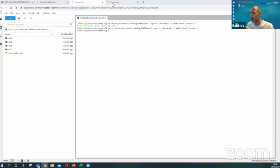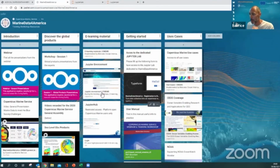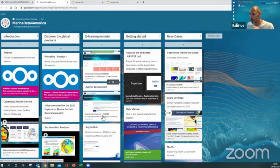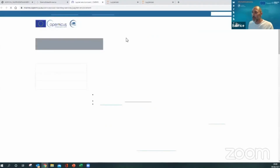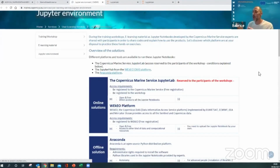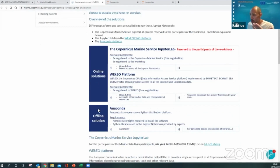Okay, so it's very important if you want to test the Jupyter Notebook and if you want to save your work. Okay, last thing I want to show you about this. I go again on the website of Copernicus. Yes, Jupyter on the Padlet. You have this link here, Jupyter environment, and we explain on this page the different solutions you have to run the Jupyter notebooks. Okay, there are online solutions and there is an offline solution.